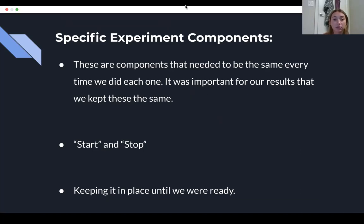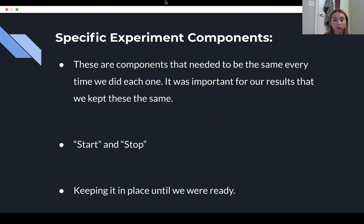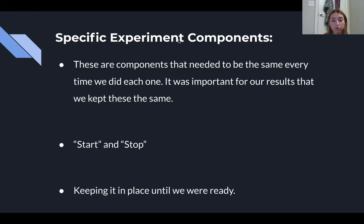And then another thing that was really important to our experiment was keeping it in place until we were ready. Handling the bugs could be difficult sometimes, so it was really important that we kept it in place until we were ready to start the time so we could get those accurate results.